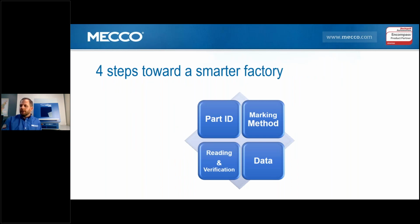So again, we talked about it before, becoming a smart factory is not like switching on the lights. So really, again, the first step, start identifying your products, identifying them uniquely, right? If you make 500 widgets a day, we challenge you that every single one of those widgets is not exactly the same. So don't treat them as such, right? Give each of those 500 widgets their own identification. That will enable you to do things like counting extremely easily.